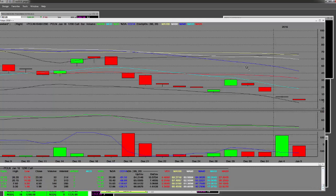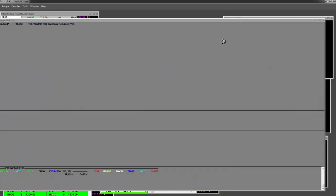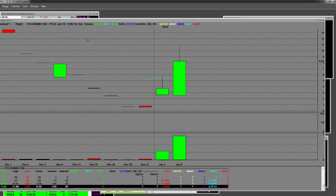Now, these are calls, and that's a 1290 call. And that is in what? What side of the money? Just so you can see here. 90 up here. So let's do this. Let's go to the 1190. Also going to bring this one over. And this is 1190 put.